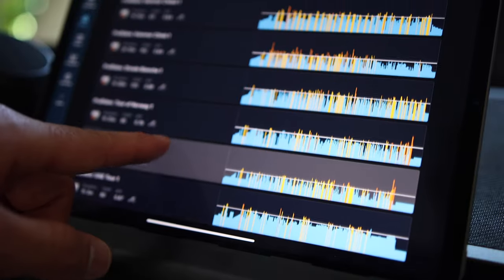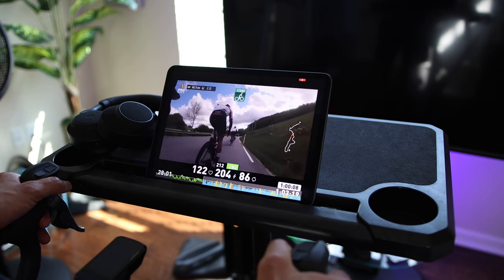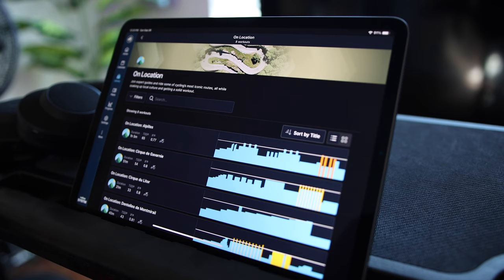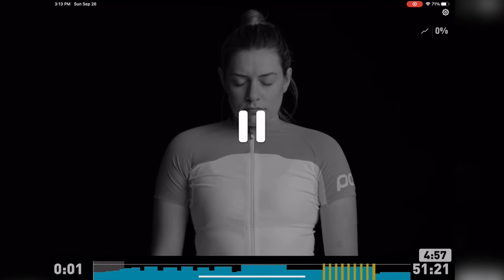These are hard workouts. They range from 0.78 to 0.87 intensity factor and go from 1 hour to 2 hours and 10 minutes. The final channel is the On Location. This includes some iconic cycling routes, usually combined with a structured workout. So it's a pretty cool way to get a solid workout while enjoying some beautiful videos of really cool places.